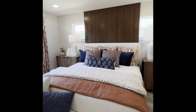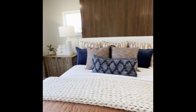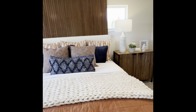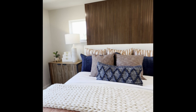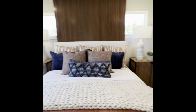So these little windows up here, underneath them, behind those nightstands, there are USB ports on both sides, and then upside down outlets that connect to a switch on the wall. Those upside down outlets are called 𝗕𝘆, and so those are for your lamps. So we designed this room with your bed going on this wall in mind.